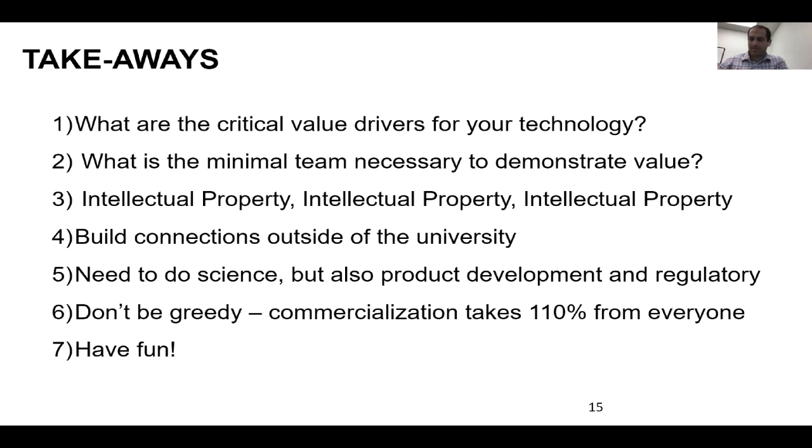There's a question here that asks about discussion around reimbursement or monetizing, and how that discussion and that strategy may have affected your development path.